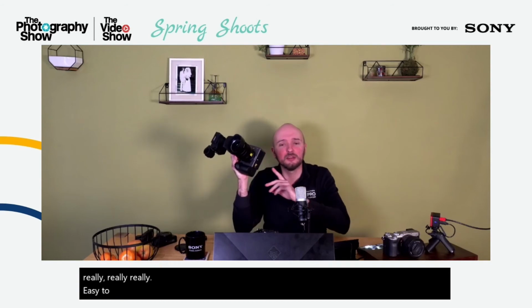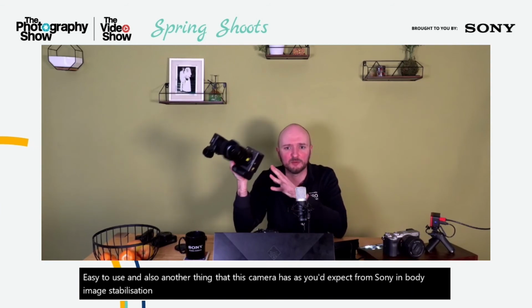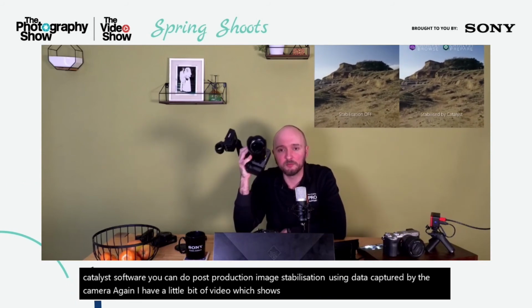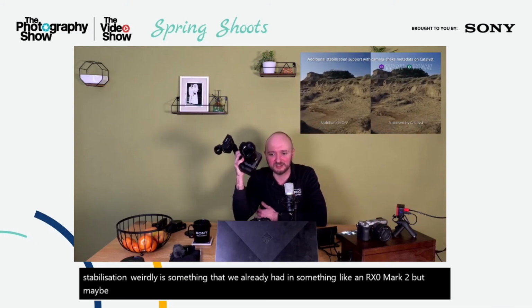And also, another thing that this camera has, as you'd expect from Sony, is in-body image stabilization. And of course, we have, in certain lenses, image stabilization in there, so 5-axis image stabilization. But the camera also captures gyroscopic data. So if you want to use something like the Catalyst software, you can do post-production image stabilization using data captured by the camera. Again, I have a little bit of video which shows the difference. So yeah, post-process image stabilization. Weirdly, it's something that we already had in something like an RX0 Mark II, but maybe we don't talk about it enough, but it's really powerful image stabilization.